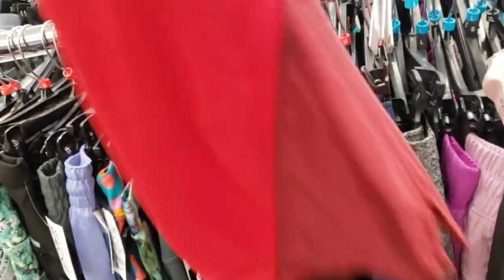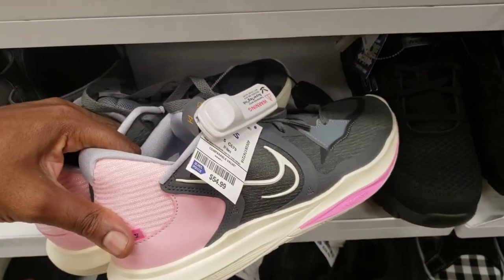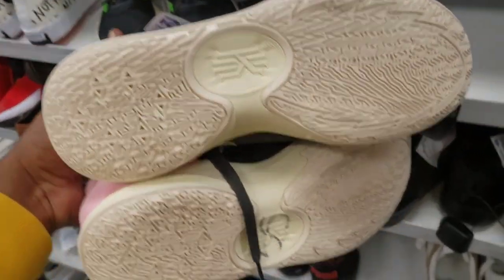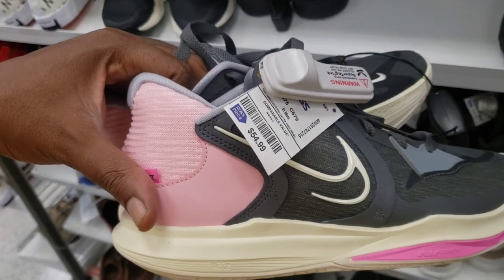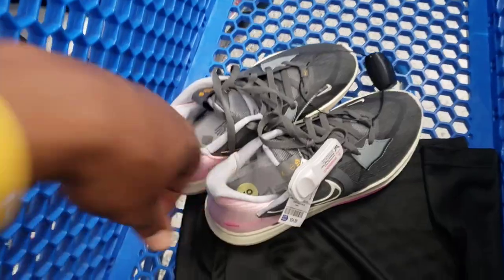What do you think about these shorts right here? Pretty dope, some red Nike Fly shorts, $35. They're asking $10.99 for them. Didn't come up when I scanned it on Amazon. Not really surprised, but surprised. These are already here at the Ross's, $54. Definitely a dope colorway. Let's check the comps on that in a second.